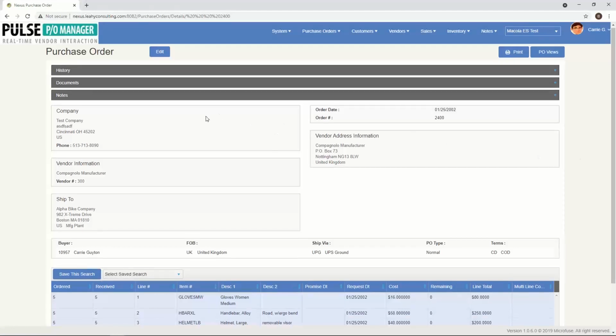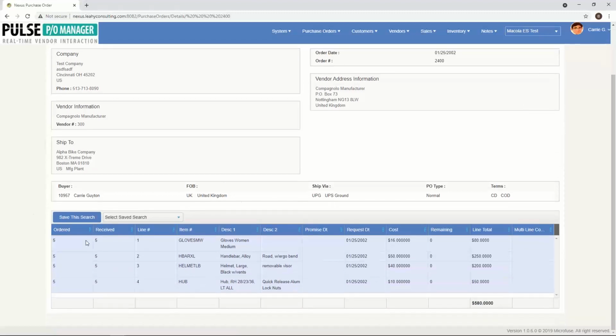Once we're inside here, just to show you a little bit of the layout of the screen, I can actually print this out at any time if I would choose to. I've got the company and vendor information, any of the ship to information here in the main body. I've got a lot of the buyer and FOB and ship via information down here below. And then taking it down, as I scroll down, I've got the actual line items that are on this purchase order.